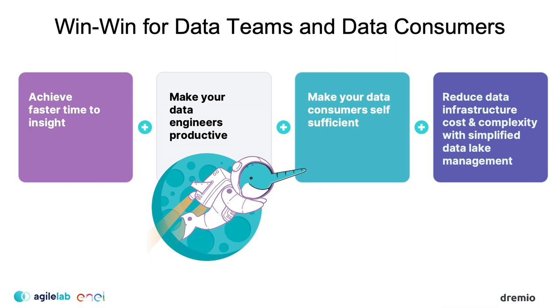Data consumers are more self-sufficient. With the semantic layer, they're able to accomplish a lot more with data that they would normally rely on the data team for. And finally, customers experience reduced complexities in their data pipeline, which results in lower costs. Many of our customers see a reduced total cost of ownership. So that's a little about who Dremio is.